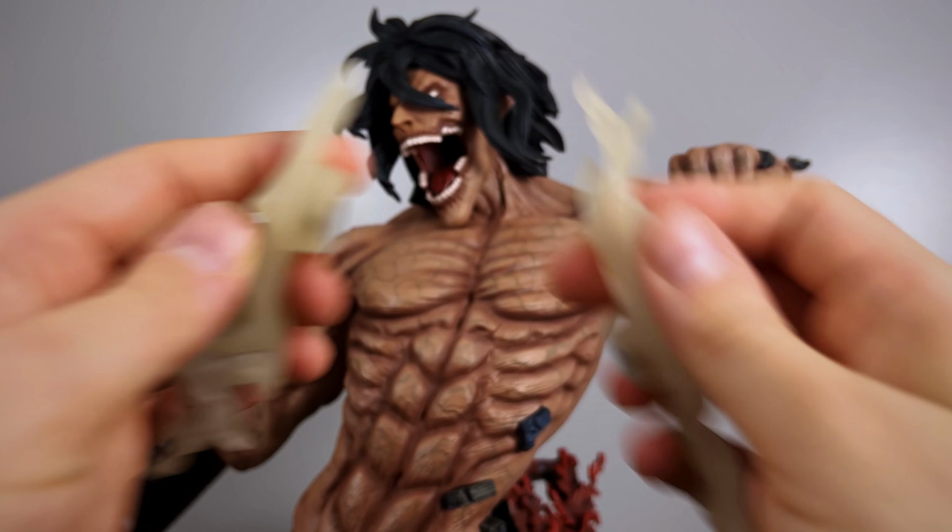But other than Levi versus the Beast Titan, there's no greater rivalry in the series than Eren versus Reiner. Zooming on in, I thought I was impressed enough with all the details they had for Eren, but the Armored Titan is on a whole other level.